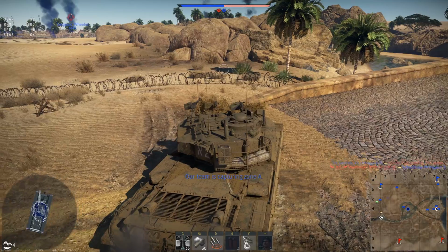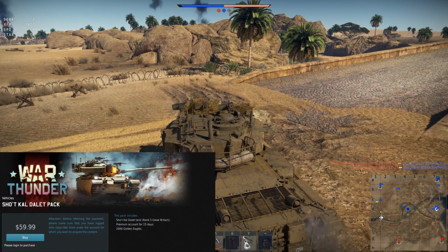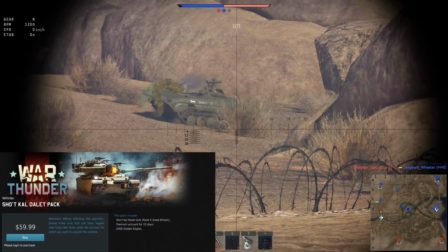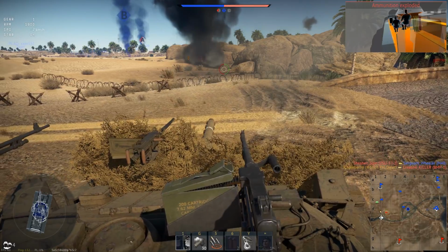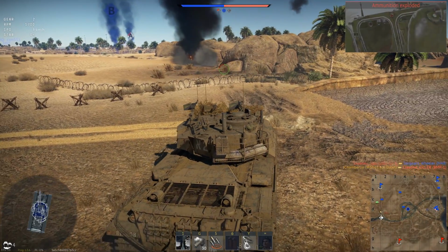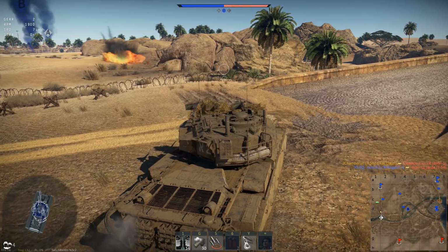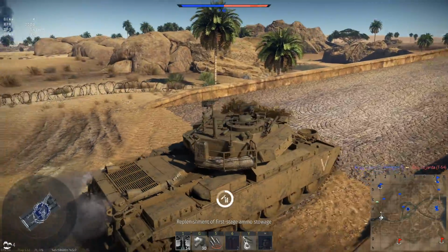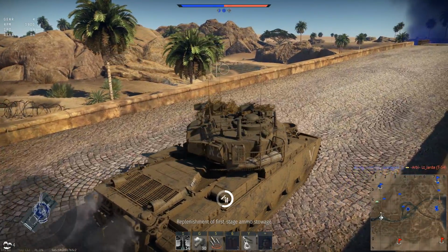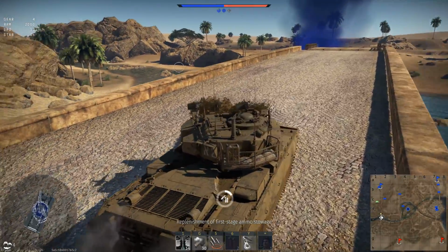Today we're taking a look at the Tier 5 British premium tank, the Sho't Kal Dalet. I believe it's pronounced that way, but I could be mistaken. I looked it up online and I found like 5 different pronunciations, so if you happen to know the exact pronunciation, let me know in the comment section below. And I'll try to work that into a future video, because I do intend to cover this vehicle again, because it's a really good grinder for Great Britain.